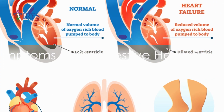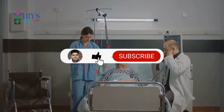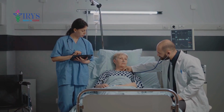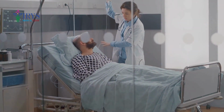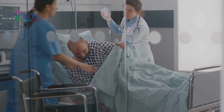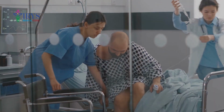Now let's talk about the symptoms of congestive heart failure. Congestive heart failure is a condition that can manifest itself in several ways, and its symptoms can significantly impact daily life. The first of these symptoms is fatigue. It's not just your typical tiredness after a long day. This is a profound, persistent exhaustion that doesn't go away with rest. This happens because your heart can't pump enough blood to meet the energy needs of your body, leaving you feeling worn out most of the time.